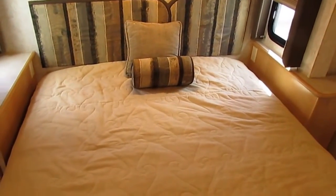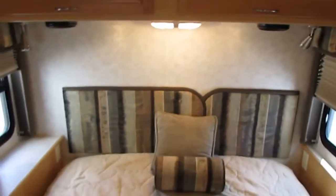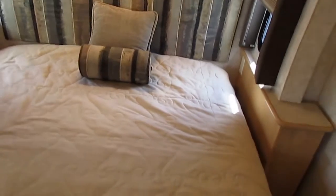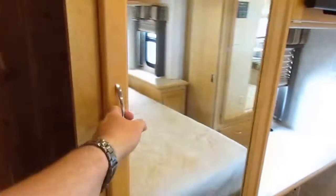You got a Queen Island bed, nice mattress. You got nice reading lamps. Of course, the TV back here has also been updated to an HD TV. You got a big closet right here, which I don't want to get myself in the mirror, but you've got a cedar lined closet, lighted closet.